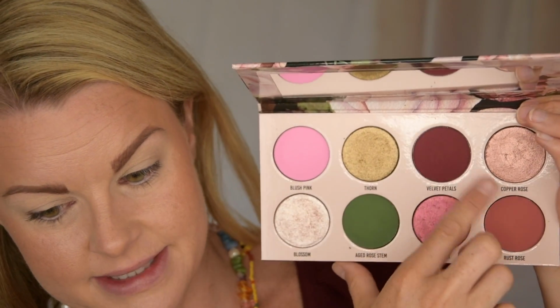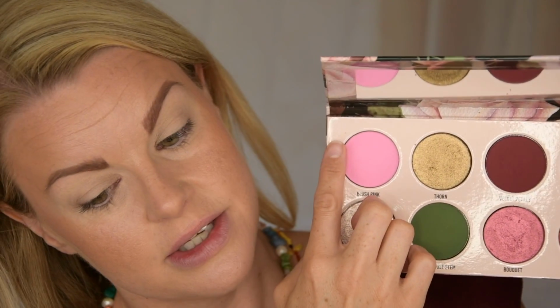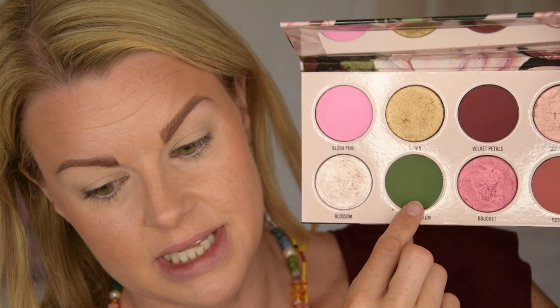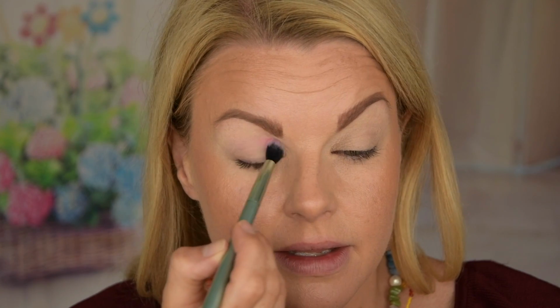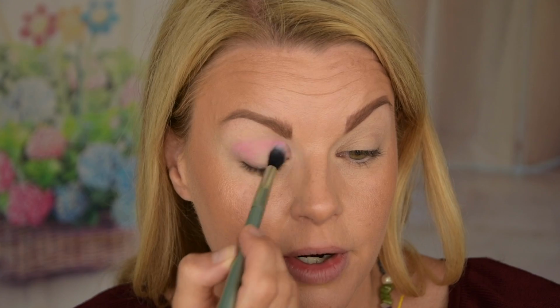Anyway, let's see. I have no idea what to do. I do know that I need to play with all these pinks here, so maybe I should just start with this one. Should I do like a two-toned crease, or maybe I should just have this on the lower lash line? I'm gonna start with this one. Let's see how this formula is. I'm so excited. This is a very Barbie pink.